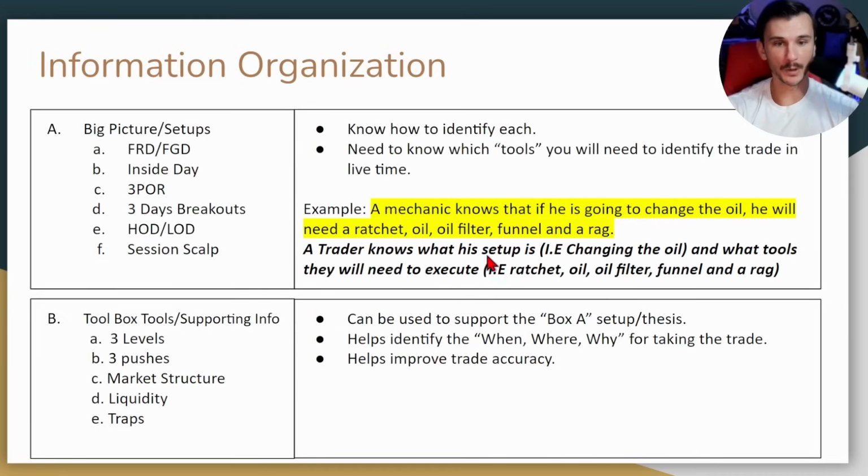A trader knows what his setup is. Changing the oil. What tools they need to execute, that's going to be like the ratchet, the oil filter, funnel, and a rag. Those are some of the things, and a drain pan. There's other things. Because we're traders, right? We need to know how to be traders. We need to know our tools and then our setups. And we need to become professionals at using both.